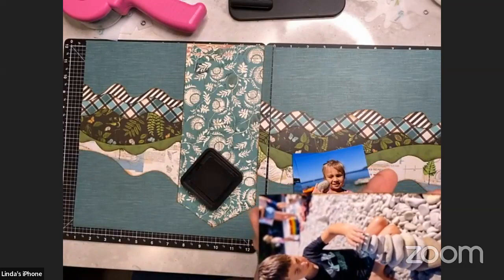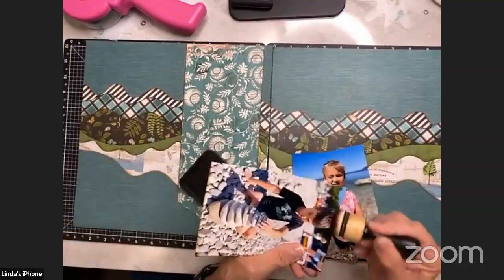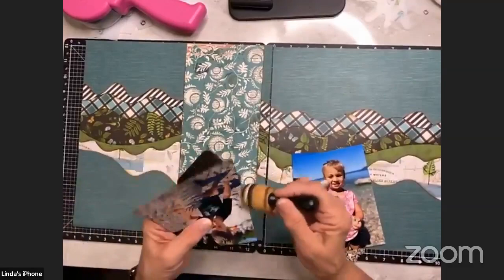Are they getting it on the screen? Oh, you aren't there yet. Well, I love inking my pictures. I do it probably 99% of the time. It defines them. It separates them.